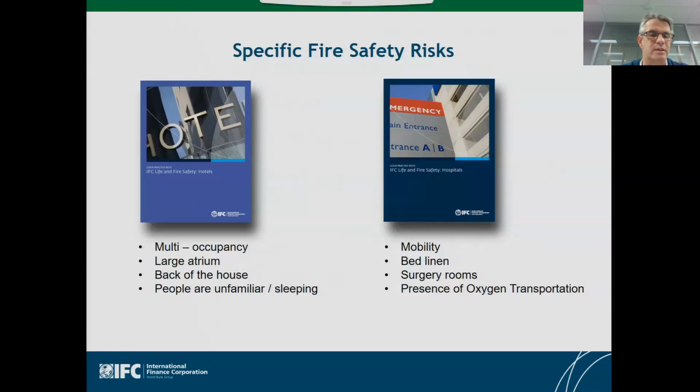More in particular, compartments are necessary. Fire safety compartments are necessary on every floor level, where occupants can safely wait until the fire brigade arrives for a safe evacuation. Specific risks in hospitals are surgery rooms. There's also the presence of oxygen and oxygen transportation, which is an additional fire risk or fire spread risk, which needs to be dealt with. Bed linen, of course. So there's information on fire prevention and the importance of using fire-rated mattresses, which is often a cause of fires in hospitals.